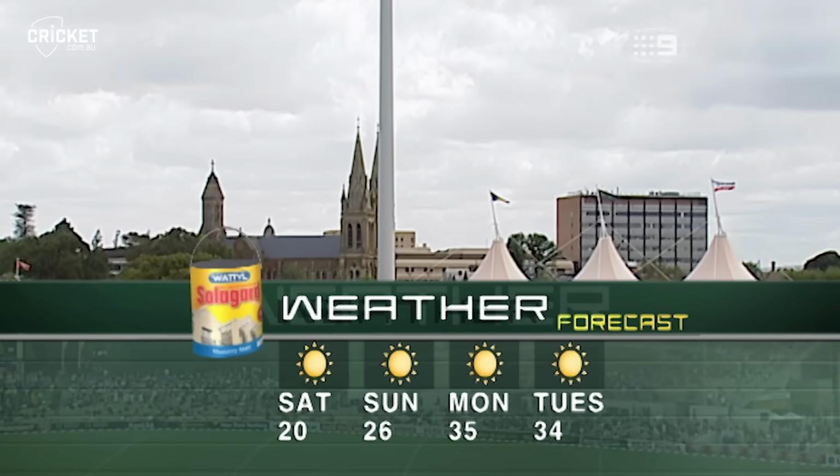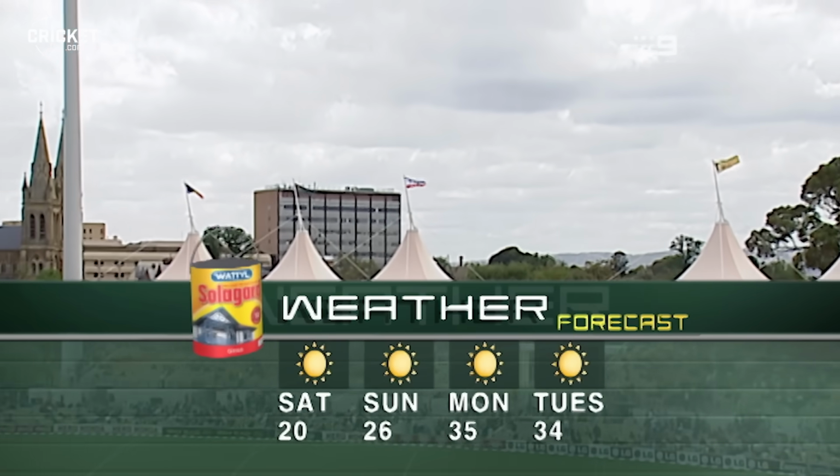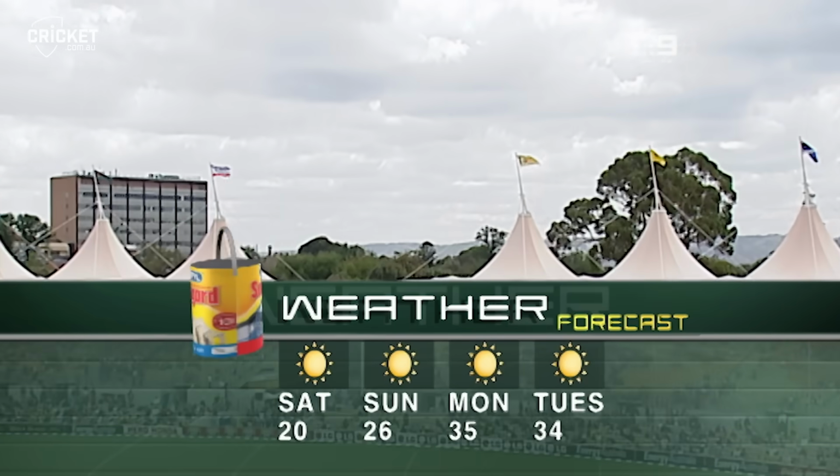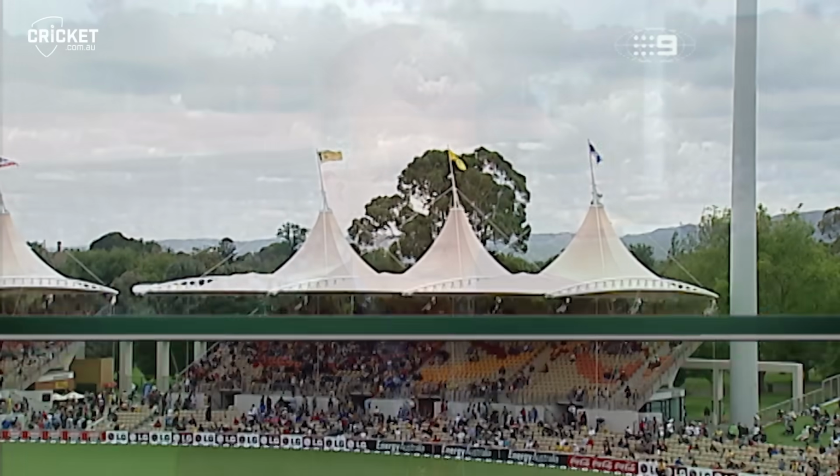A little different for tomorrow, a little more sunshine, no real cloud, and then Sunday, Monday and Tuesday it's going to be hotting up like real Adelaide weather. Well, the pitch, it's always a good one here in Adelaide. What have we got in store today? Here's Greggy in Heels to tell us about it.